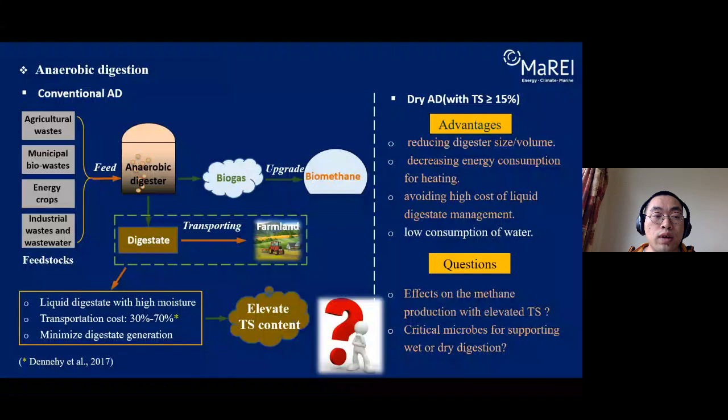So we consider increasing the TS content of the substrate in the digester. There are several advantages of dry anaerobic digestion with TS content higher than 15%, such as reducing digester size or volume, decreasing energy consumption, and avoiding the higher cost of liquid digestate management, and so on. However, there are still some setbacks for dry anaerobic digestion. Elevated TS content could affect the performance in terms of methane production due to higher ammonia concentration, higher volatile fatty acid concentration, as well as the limitation of metabolic intermediate transfer.